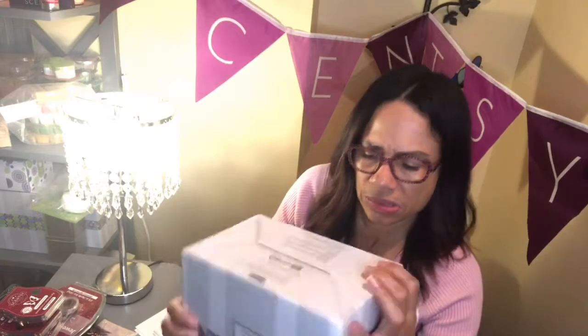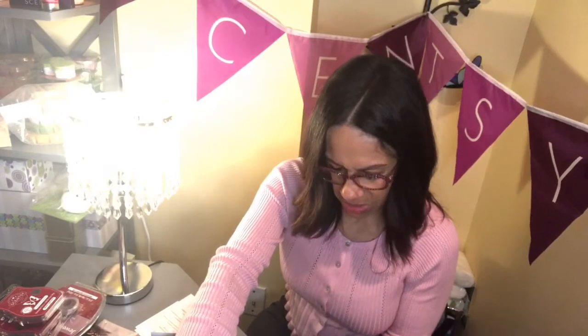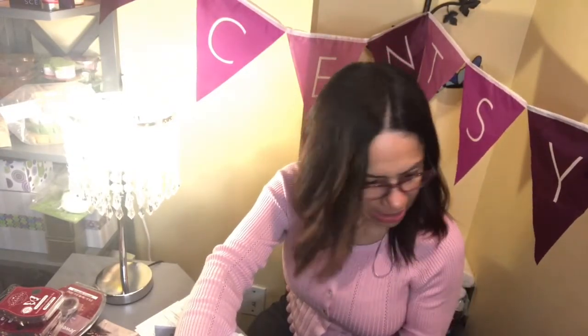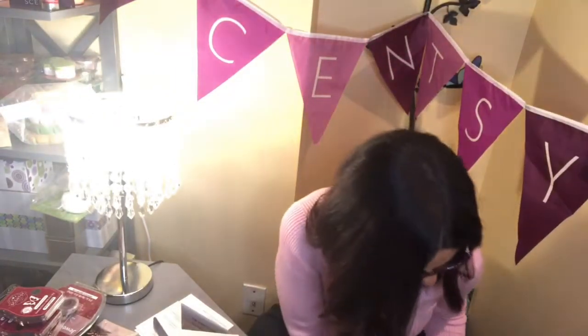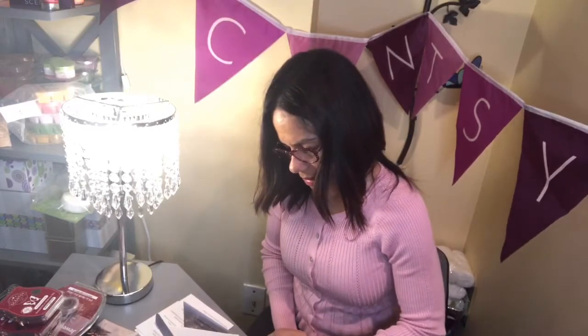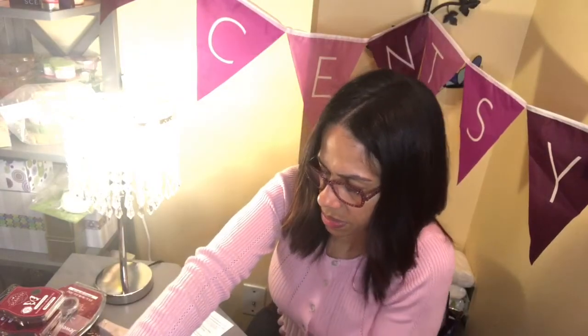Now, I don't want to mess up my... I hate styrofoam, though. The styrofoam that is in this box. Come on. Oh, see, that's why I hate it. It goes everywhere. It's annoying. I don't like it. That's going to make me not happy, because I don't feel like cleaning up styrofoam. So. Here it comes. Bear with me.